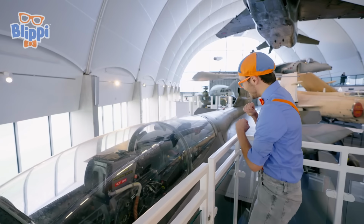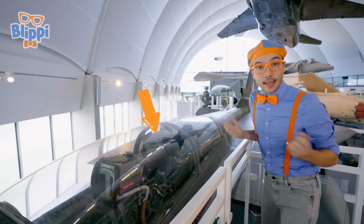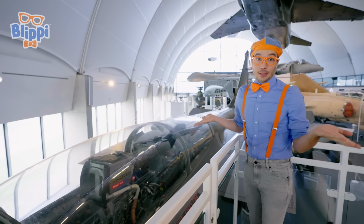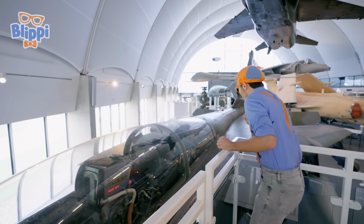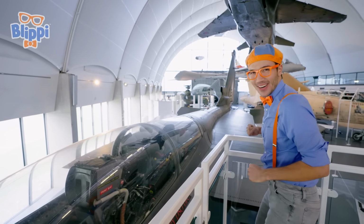Whoa, look at it. There's another seat right behind the pilot. Yeah, that's where the navigator sits. And he makes sure that you're going in the right direction. Whoa, it's so big and so cool.